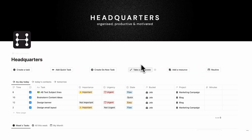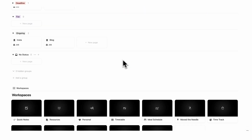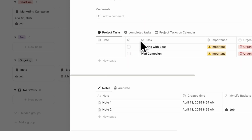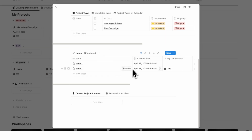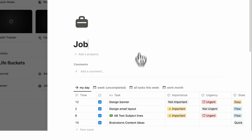So now what I've done is not get distracted, and I've avoided context shifting by just taking that note in an instant. But unlike most note-taking systems where you take a note and then you never see it again, with this system, I'm going to see it when it's most useful to me. So when I'm working on this marketing campaign, I can now see note 2 sitting here. So it's showing up where it's relevant to me. And of course, like I said, it will show up on the job page as well.